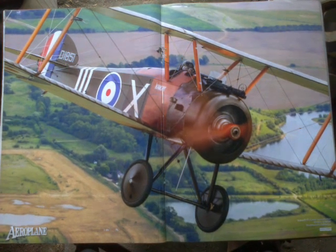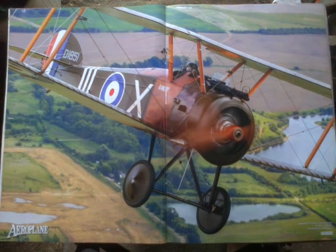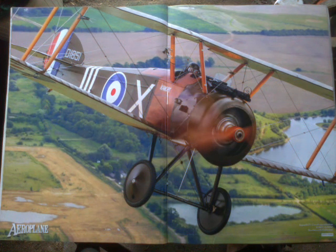This is a Sopwith Camel. It's a brand new one with an actual rotary engine flying in the hands of Dodge Bailey. It belongs to the Shuttleworth collection, or it's operated by the Shuttleworth collection. I'm not certain about the paperwork. At Old Warden in England.